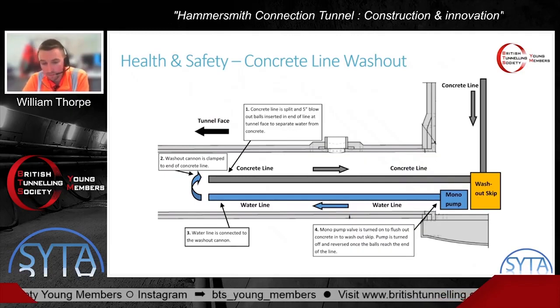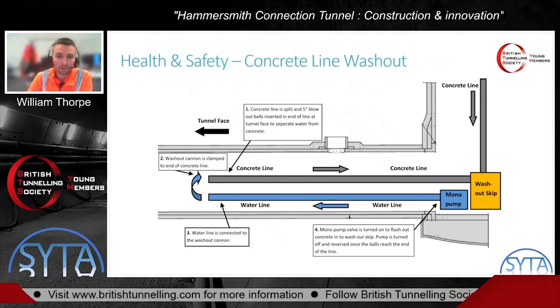Operatives would then radio back to the pit bottom to confirm it was all connected up, and the monopump would then be turned on in order to flush out the concrete into the washout skip back in pit bottom. Once that had been completed, then the pump would be reversed once they had confirmed that they'd received those washout balls in the pit bottom. So this is a really good scheme that we did at Hammersmith here in order to improve the health and safety, and would definitely recommend it to anyone who might be planning something similar in the future.